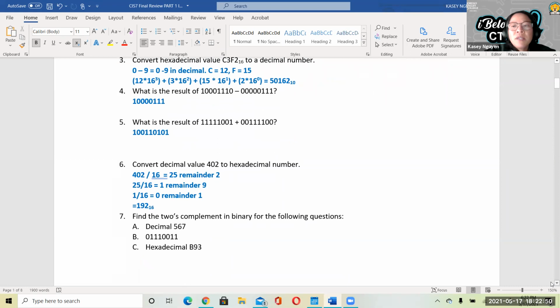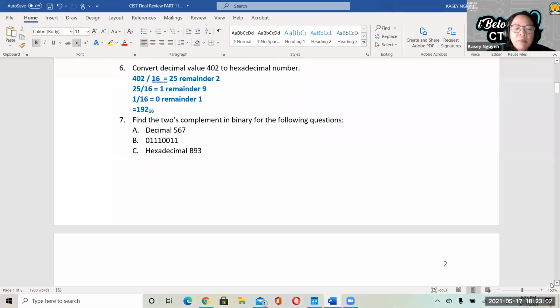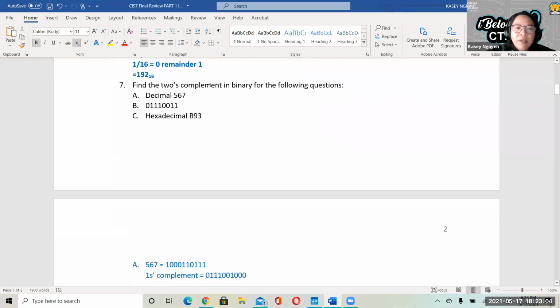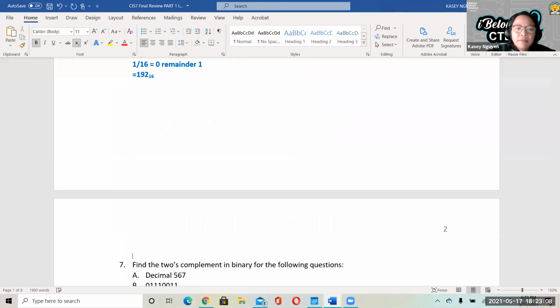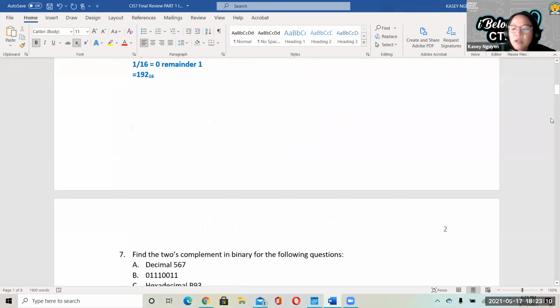Any question with these? Okay, so for number 7, we would need to find the 2's complement. Let me drop this to the next page, okay. The 2's complement for A, B, and C.